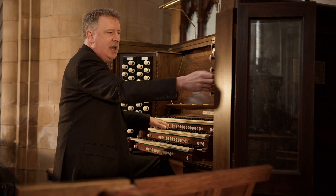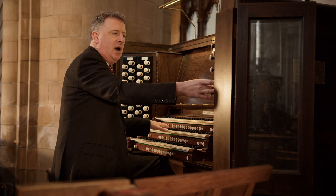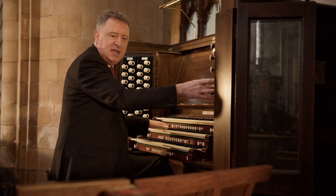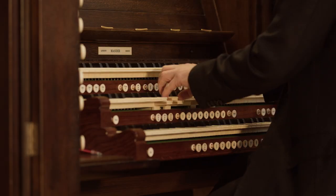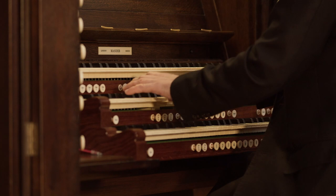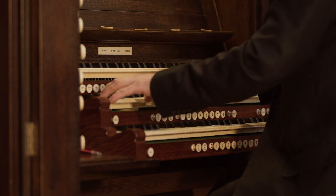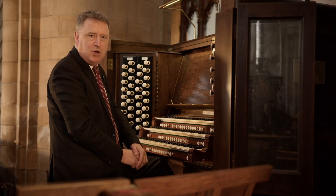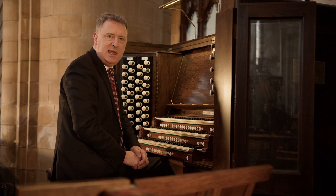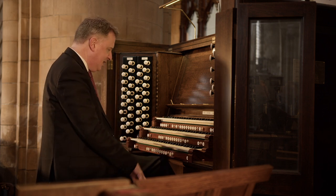And here's the mixture, and it's a matter of taste, but when I draw the mixture on this organ, I think it sounds happiest with both diapasons underneath it. So here's the full great chorus. It's an important development, is our new chorus, because it means that playing early music, playing Bach, for instance, is once again a pleasure on an organ that you wouldn't expect to lend itself to that sort of music.